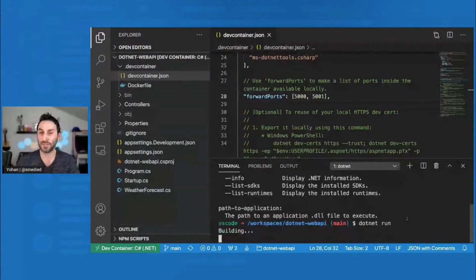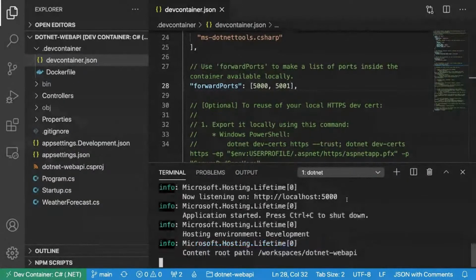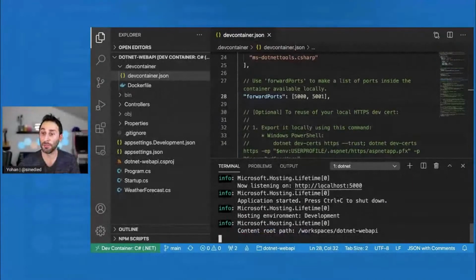let's run this project to see how it's working. You can see that it's building the project. It will take some time. And then it will run the server as usual, but within the container. Okay, you can see that it's running on my localhost environment on port 5000, but it's within the development container. So if I didn't specify anything, I wouldn't be able to connect to this container.